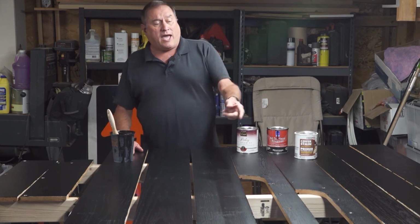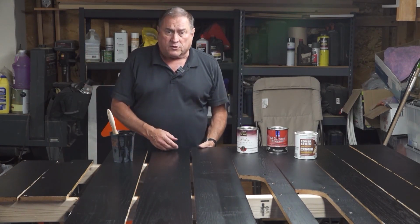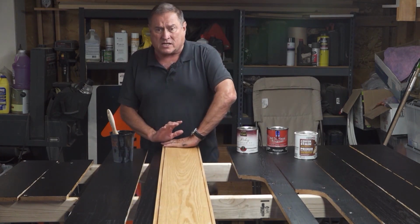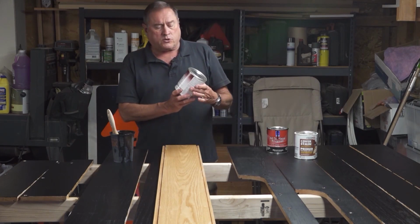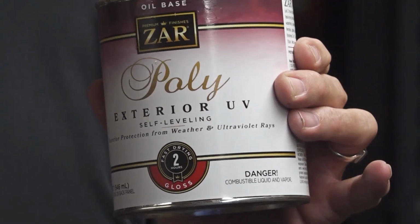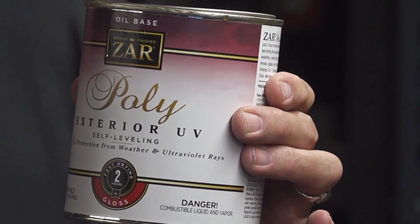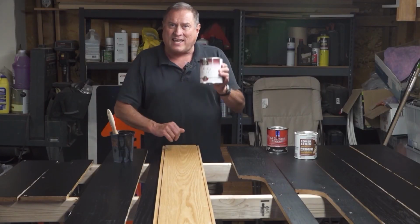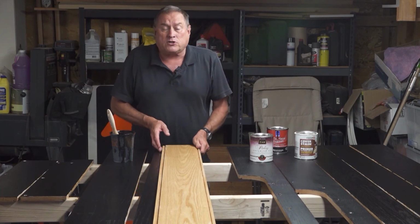I do. After all the holes have been drilled and the whole thing's been fitted and it's ready to go, you take the wood and you have to finish it. Now, it comes unfinished. We got ours from LMC. It's already finished sanded. It's ready to go. So I put 2 coats of ZAR poly UV exterior self-leveling, and that's really important. This is the perfect stuff. Hard coat, it will last, and if you scratch it, you just sand it and refinish it again, and it's like brand new. But I didn't want varnish on the bottom side.